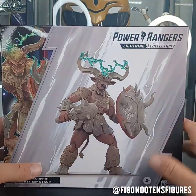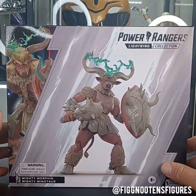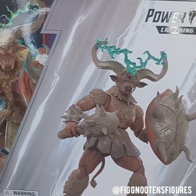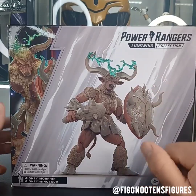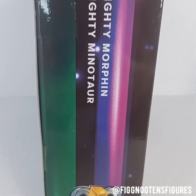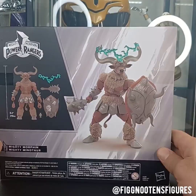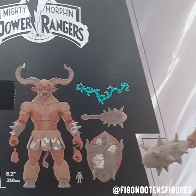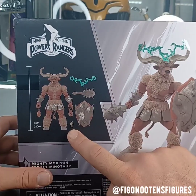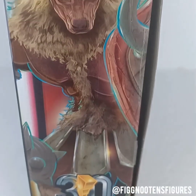I'll definitely enjoy unboxing this guy and sharing it here with you guys. Let's go ahead and take a look at the box. On the front we have the Minotaur, a 3D render, but from my understanding this is pretty close to what he looks like. Then we get some artwork of the Minotaur. On the side, the 30th anniversary logo. On the back, we get another look at him with some of his included accessories. It looks like we even get a little clay figure of the Minotaur, so that's cool. Some more artwork, some more 30th anniversary stuff.